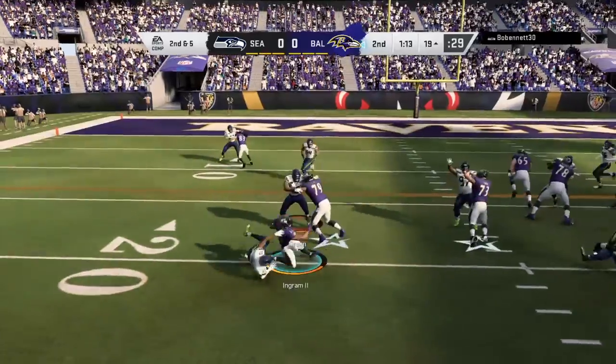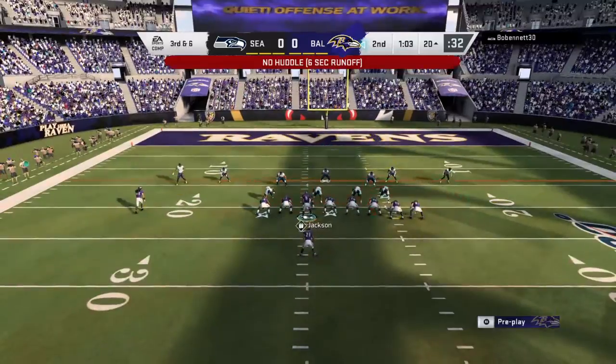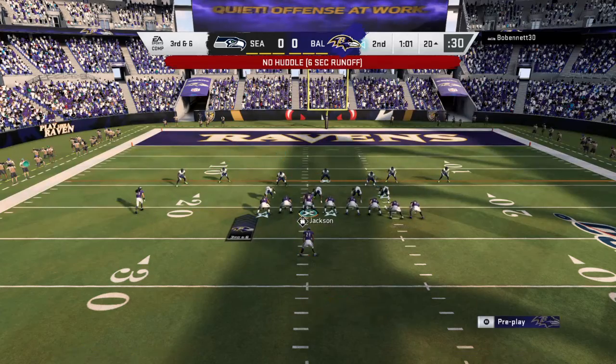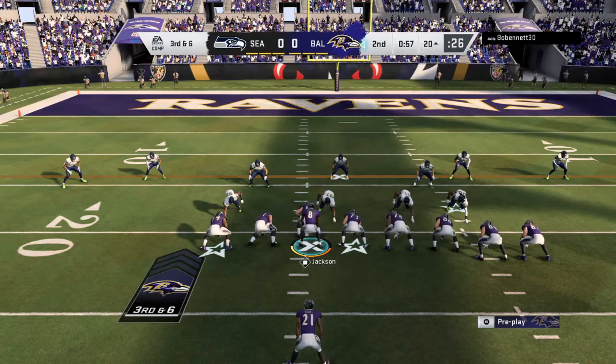They run. It's Mark Ingram. And he is met quickly in the backfield. Down he goes, folded like a lawn chair. He'll wind up losing a yard on the play, and it'll be third down.